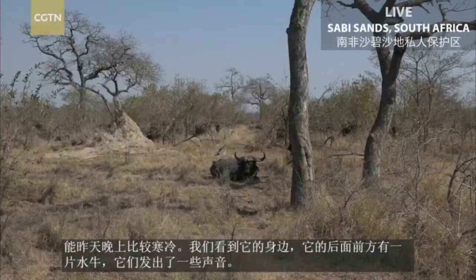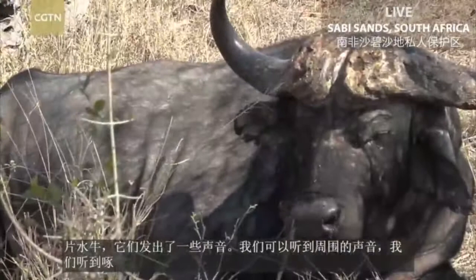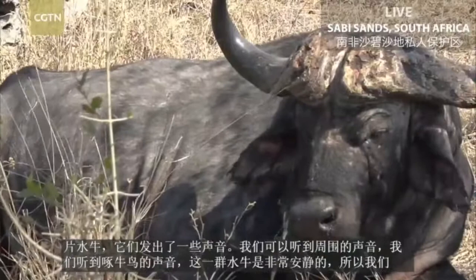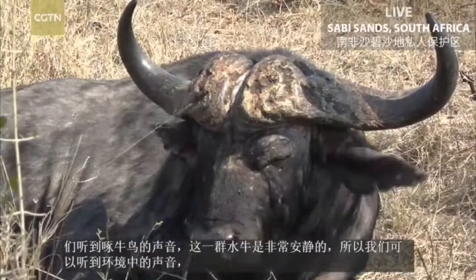Everybody, all the noises we can hear around this buffalo herd. I'm just going to be quiet, let you hear the sounds of the oxpeckers. You'll probably hear all those chirping sounds. Those are the oxpeckers.